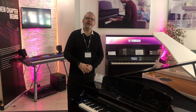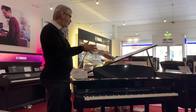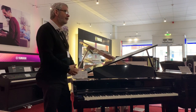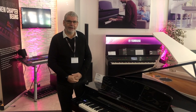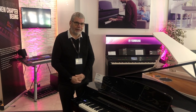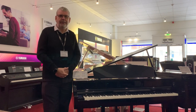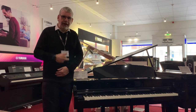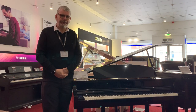This is based on one of our upright Clavinovas, but as you would expect from this premium instrument, it has much more in the way of features and quality over its upright brethren. The three most important things on a digital piano, of course, are the feel, the sound, and the way that it behaves and responds like a real piano.